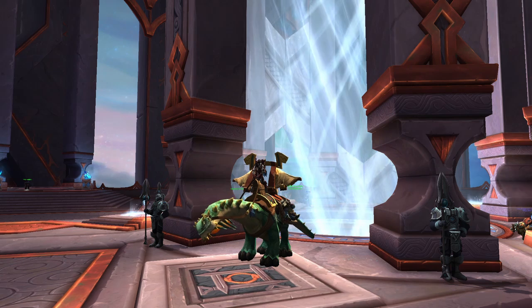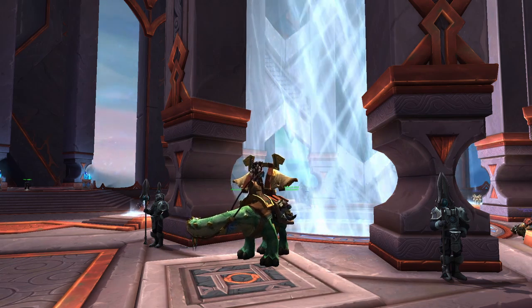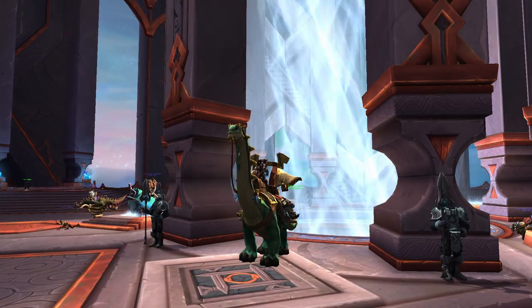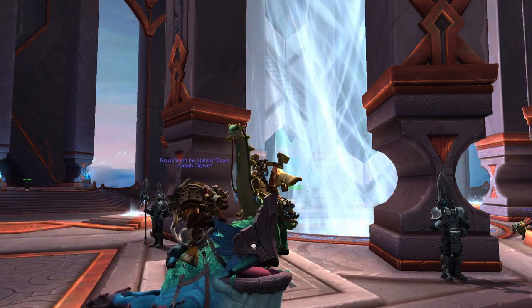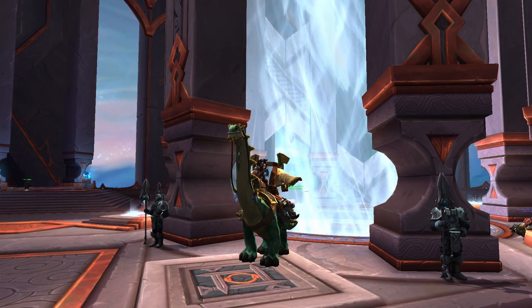Now, moving on to the final part of Shadowlands tailoring right now. These are the Grim Veiled items. Currently, I am in the process of making a spreadsheet with these because it is kind of difficult to keep track with the profits. Once this is done, I'll put a link in the info down below, so just come back and check it out. It shouldn't be a day or two more past the video being posted.